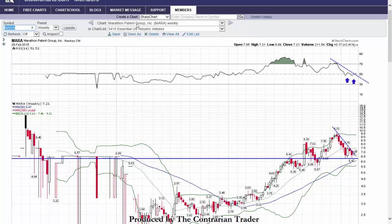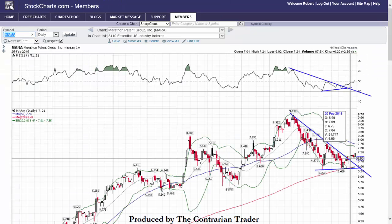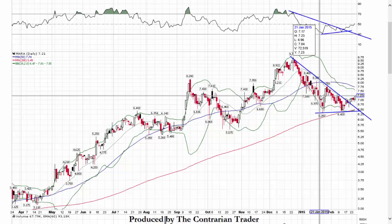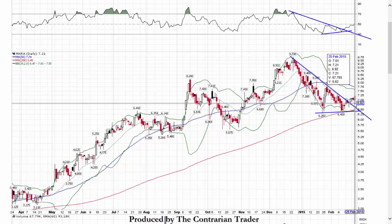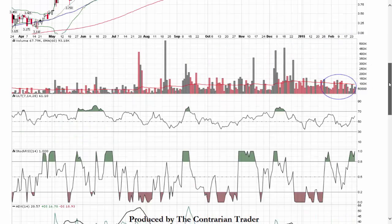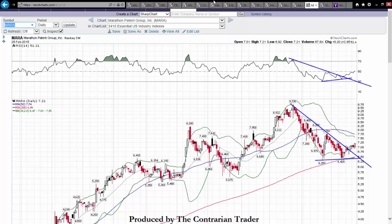Now let's take a look at the daily chart. Because with the weekly chart, we identify our opportunities. With our daily and intraday charts, we identify our entry point. So we've had a bullish key reversal today. We do have resistance above. I'd be fine with opening up a position here with a stop loss just below, let's call it 6.82. Volume was weak today. So MARA looks good. Breakout on RSI. I like the chart.